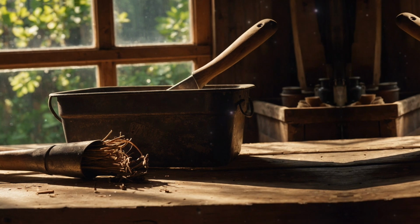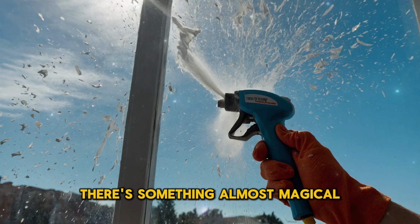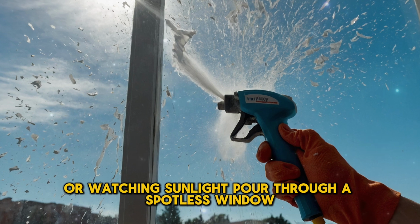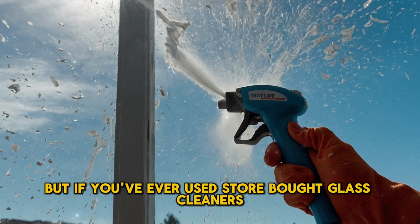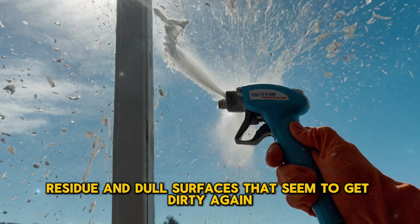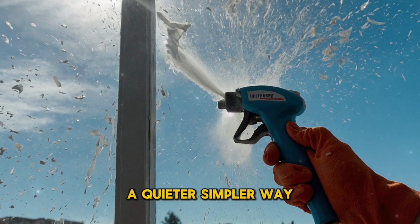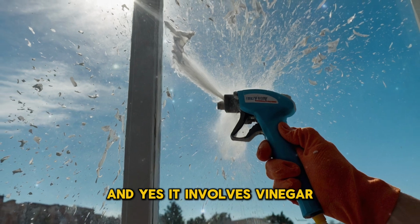Hack number 15. Crystal clear glass and mirrors without streaks. There's something almost magical about looking into a perfectly clean mirror or watching sunlight pour through a spotless window. But if you've ever used store-bought glass cleaners, you know the frustration, streaks, residue, and dull surfaces that seem to get dirty again the next day. Here's a better way. A quieter, simpler way. And yes, it involves vinegar.